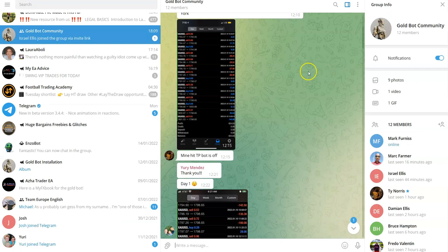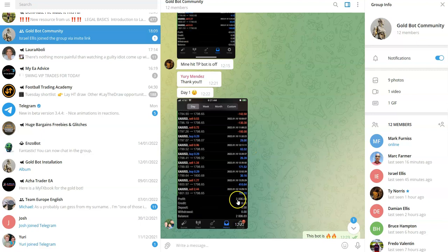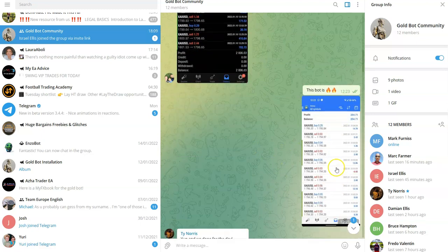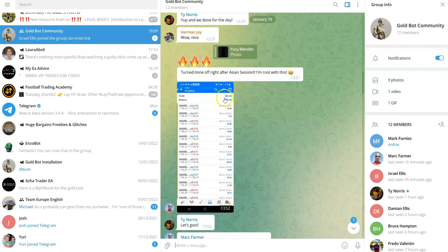So you can see this is inside of the Telegram group. At this moment in time, there's only 12 members inside of here. But if I come down here, look, mine hit profit $424. Scroll further on the page. Here's somebody on day one. How much did they earn? They earned $2,000 on their first day. There's my comment on there. So yeah, it's pretty good. And we can see down here, 10 man off after the Asian session. I'm cool with this. And this person here, and what's that?